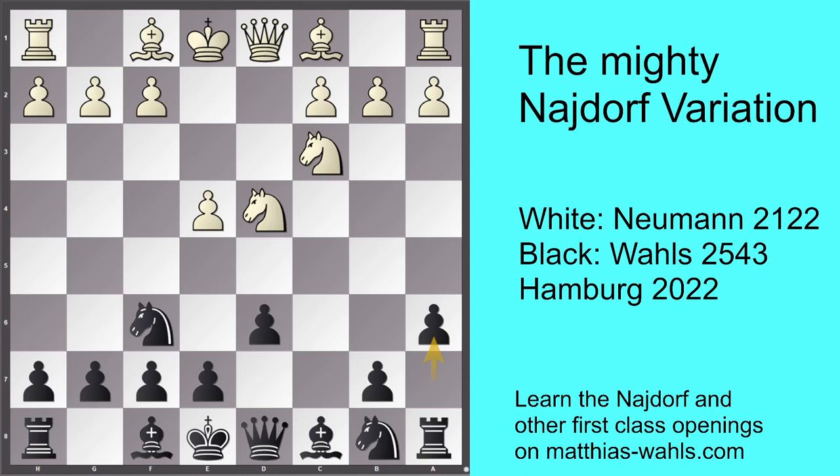Well, Black postpones the decision upon many other of his potential developments. For instance, he doesn't tell White whether he plans to put the knight to c6 or d7. He doesn't yet give away the future location of his queenside bishop. Will it go to b7 or d7 or to e6, for instance?